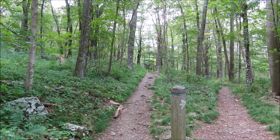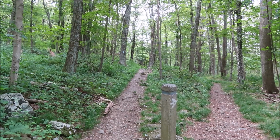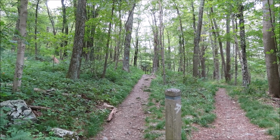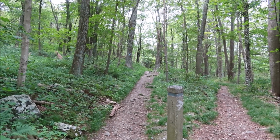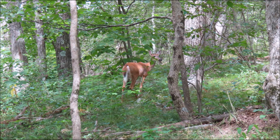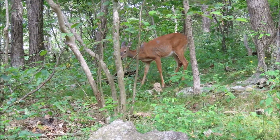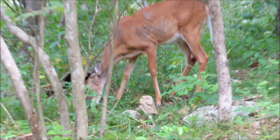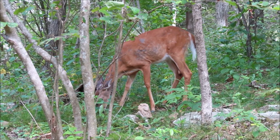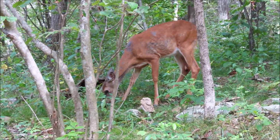This takes you almost to Hawksbill Summit. Not quite, though. It empties out onto a fire road that goes all the way to the summit, so I'll point that out when we get there. The summit's up around 4,000 feet, so we've got about 400 more feet to climb. Out of breath from climbing the summit here.